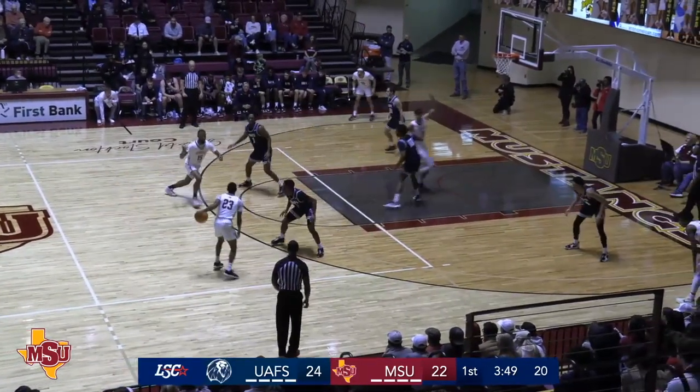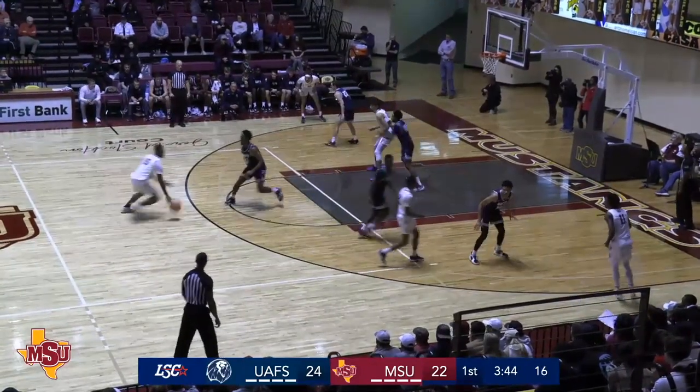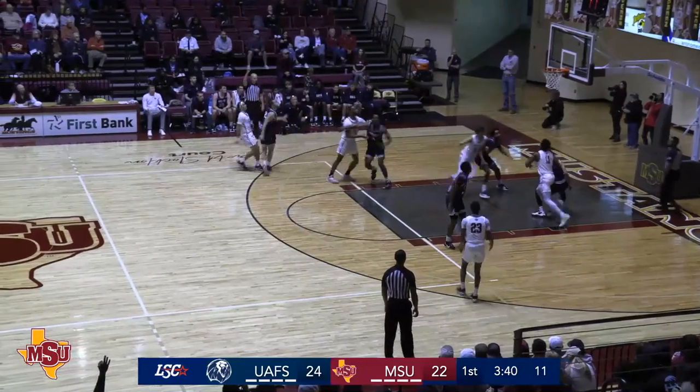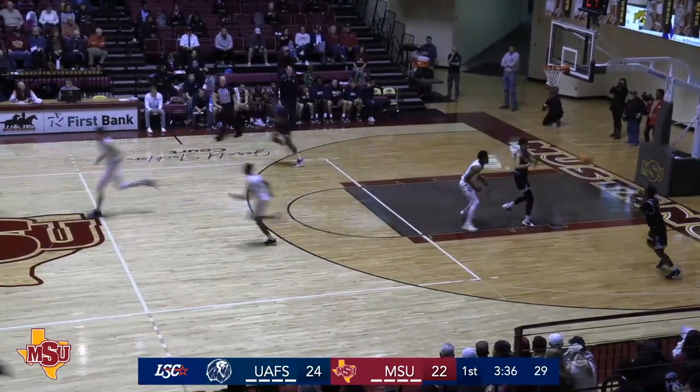Sanders, guarded by Bush, takes it to the right side of the floor. Starts to drive in, loses the handle, grabbed by Jermaine Carter. Carter at the top of the key. Hands off to Gibson for a left wing 3-pointer. No good, off the back iron. Pulling down the rebound is Anderson.